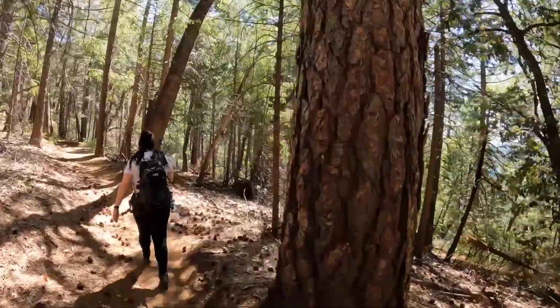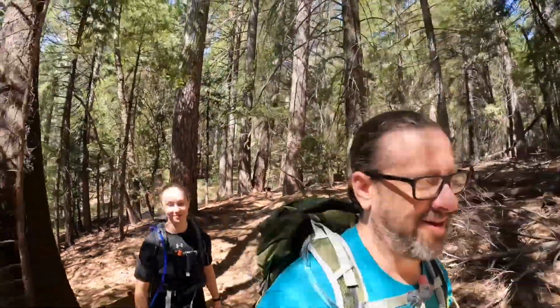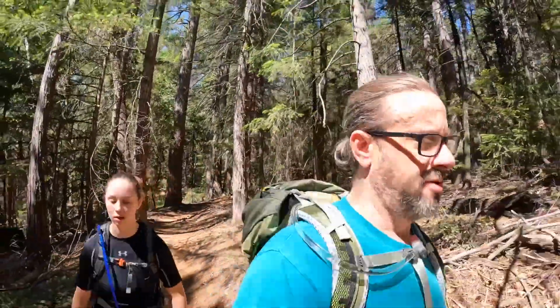We've been kind of going uphill for the first half, and now we're kind of going downhill, so there's elevation gain on the way back. Again, this is one of the there and back trails, not a loop. Yeah, we all prefer loops, but this is still beautiful.